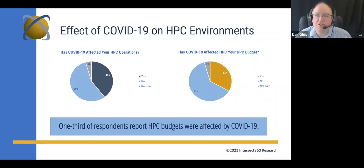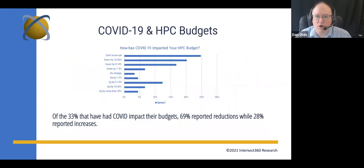This is authoritative. Has it impacted your budget? 33% yes, 62% no. And one third of the respondents are reporting that it did affect their budget, exactly one third. So let's see how. This is really interesting and compelling stuff to me.